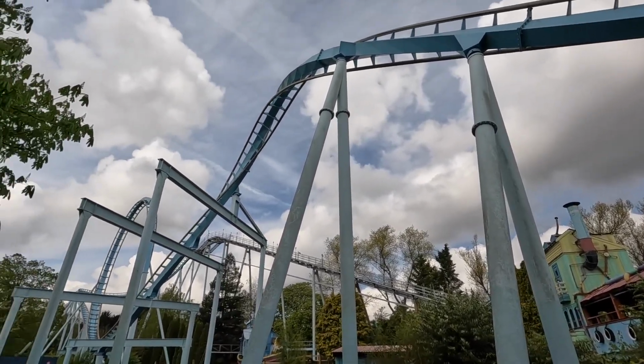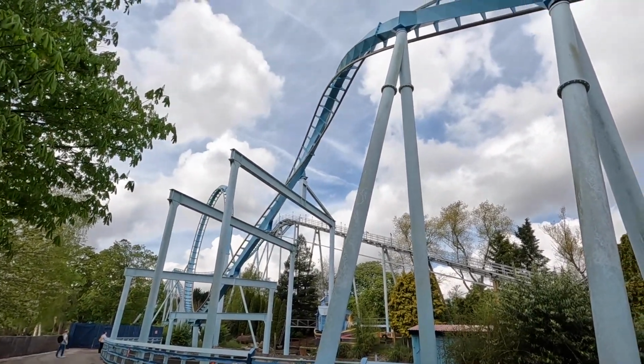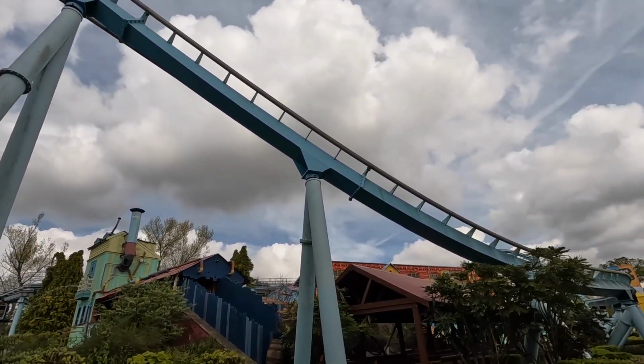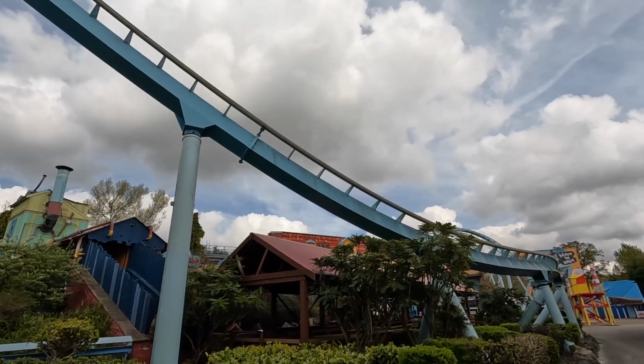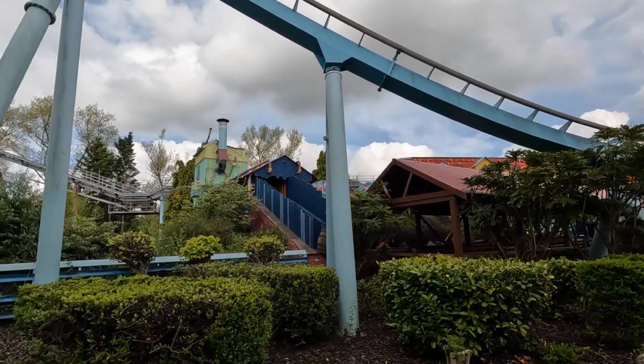The track is looking very bad in places. And yeah, it is a shame that that's not been done. Hopefully that does get done at some point in the near future. It just seems a little bit of a shame that they've not put that effort in for the reimagining and reopening of this ride, really. Yeah, a little bit of a shame.